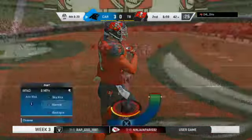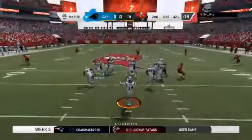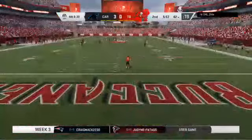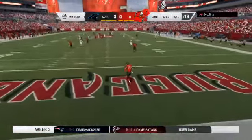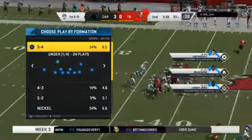Give the sack to Aaron Lynch, the former USF Bull. Well, that play was the very definition of fast, quick, and in a hurry. Suddenly, he was there. In a blink of an eye, that happened fast and a big sack. At their own 20-yard line.